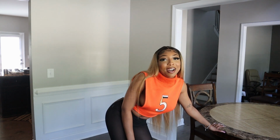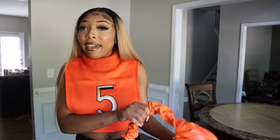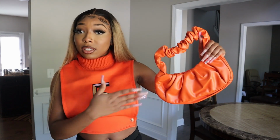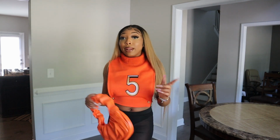Y'all, I'm a hot mess. So it's these cute orange heels, and I'm surprised that they actually match with the bag. It matched with this, and then the heels match. So I was really, really happy for that. I might even wear these heels with another outfit.